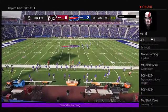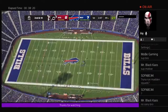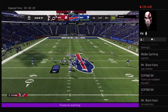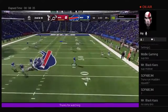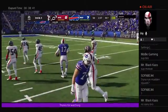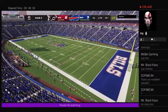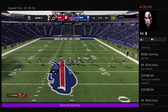Oh, this one incomplete. The pressure got to him as he released it. And it's 2nd down. Here's 2nd and 10. Throwing now is Allen. Escaping the pressure right. And this will be stopped at the 44. That one good for 7 yards. A good chance this is 4-down territory if they're unable to convert. But right now looking at a 3rd and 3.